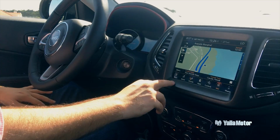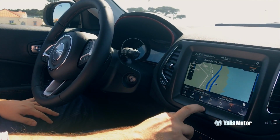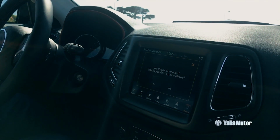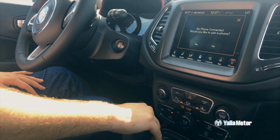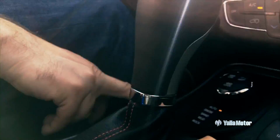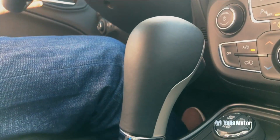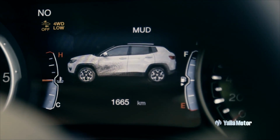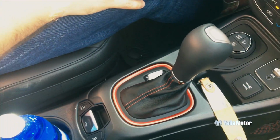You have the radio, the media, the climate, the Uconnect controls, and the navigation. Also you can connect your phone, as I mentioned, with Apple CarPlay and Android Auto. Here are all the AC controls. And since we are driving the Trailhawk version, you can see 5 different driving modes: Auto, Snow, which of course in our region we are not going to use, Sand, Mud, and the Trailhawk version adds the Rock driving mode.